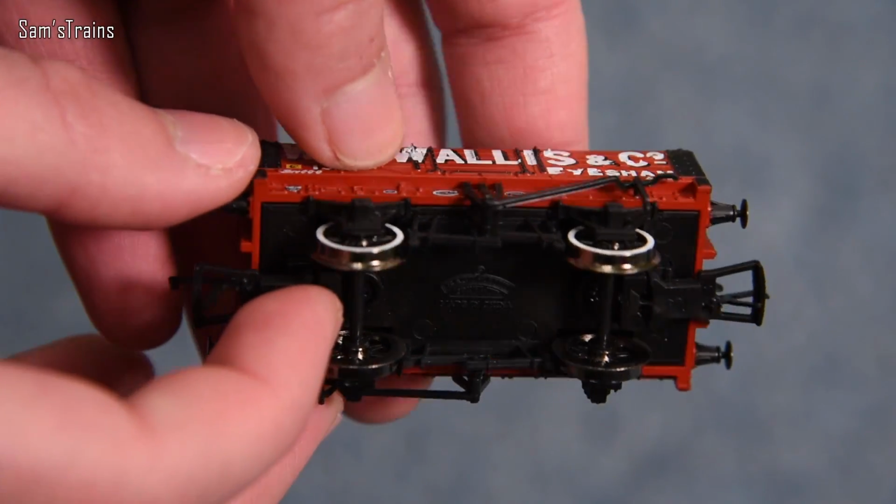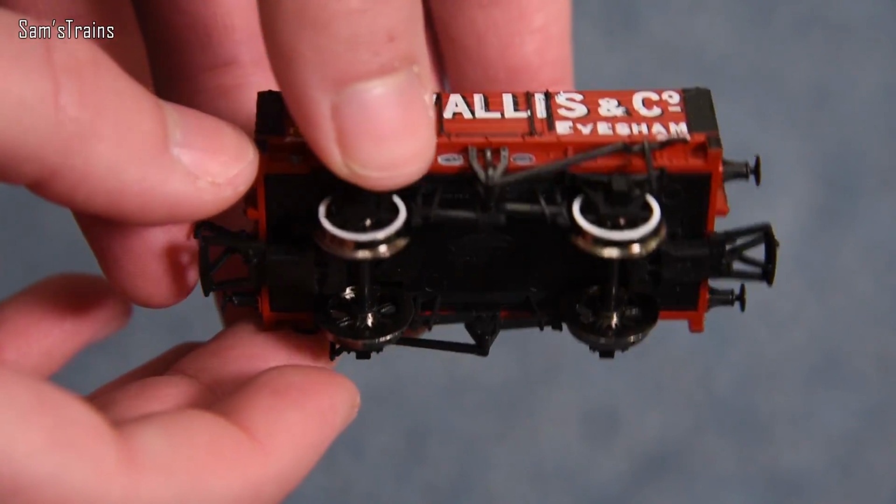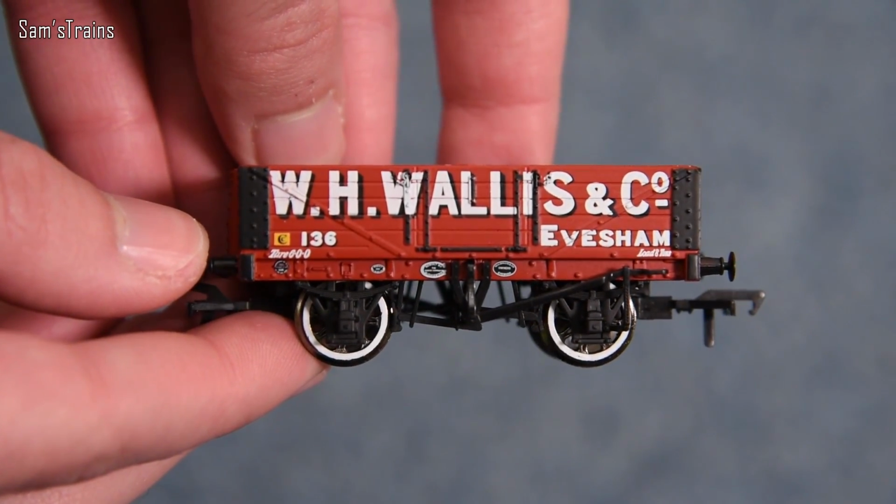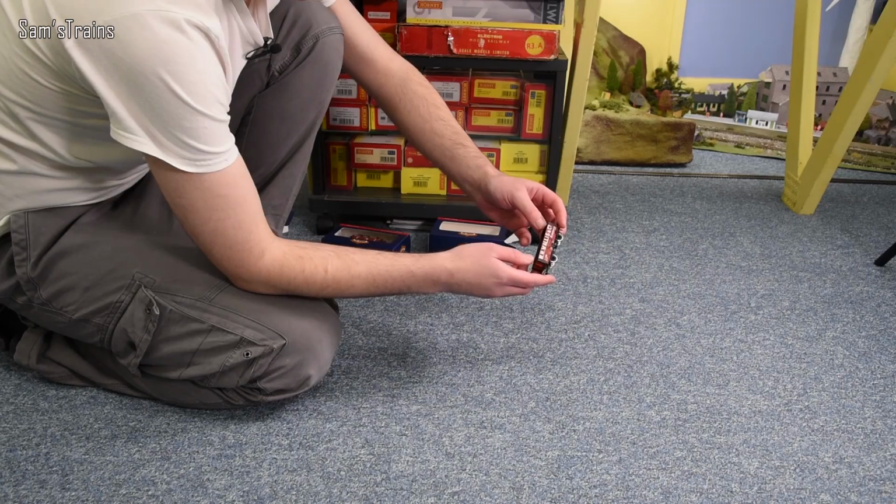So there we are, a very beautiful wagon, nice metal wheels which appear to be painted, which is pretty cool. Can't wait to get a closer look at that one. So there we go, that is the 5-planker, looking very good.